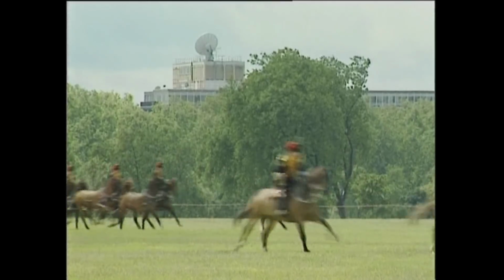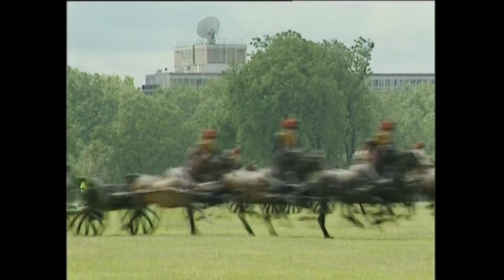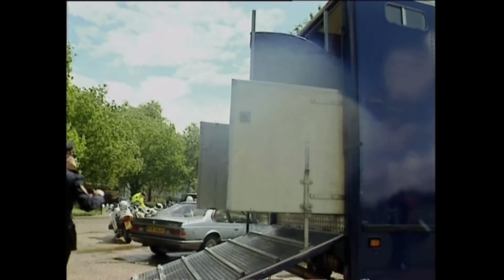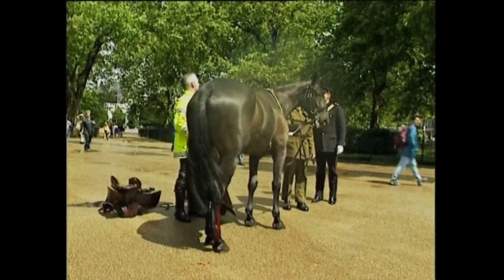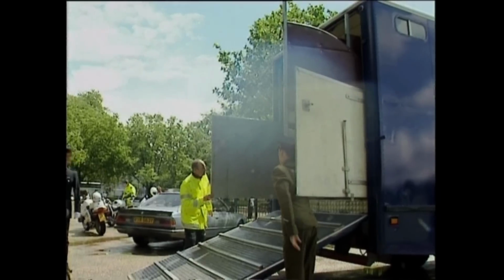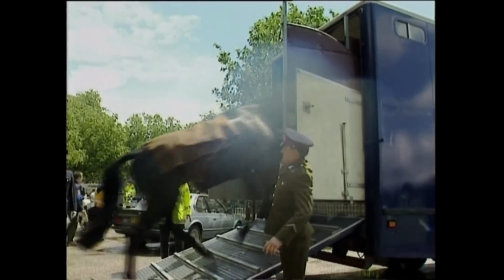Pulling the cumbersome gun carriages can sometimes be hazardous for the horses, and injuries are inevitable. The veterinary team, along with the horse box, always travels with the King's Troop. This horse was badly injured on the rear leg and needed to be transported back to the barracks for urgent attention.